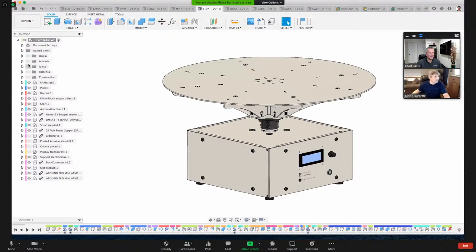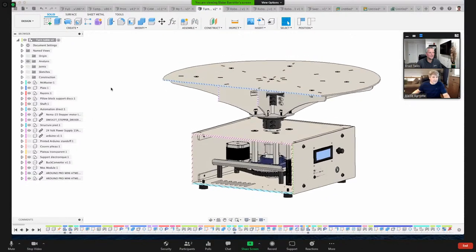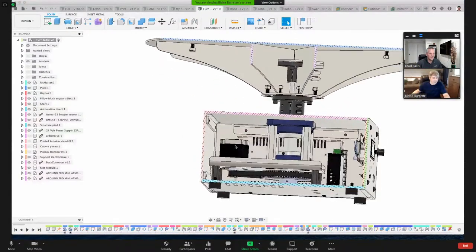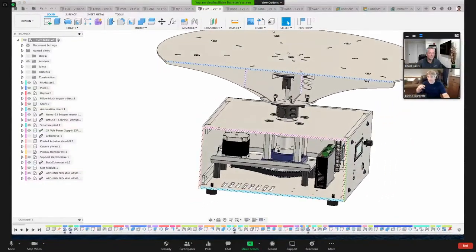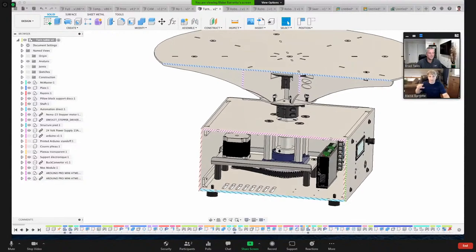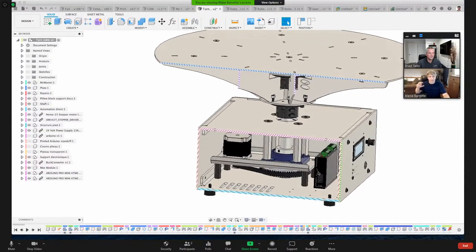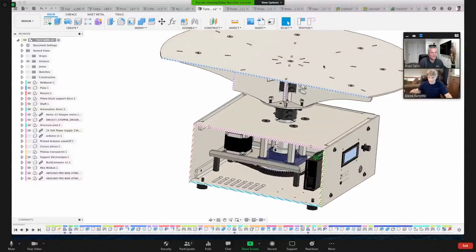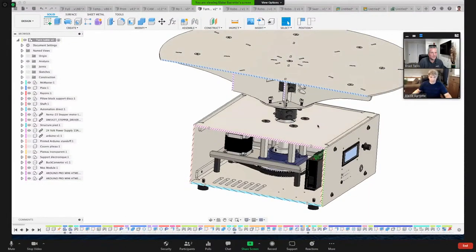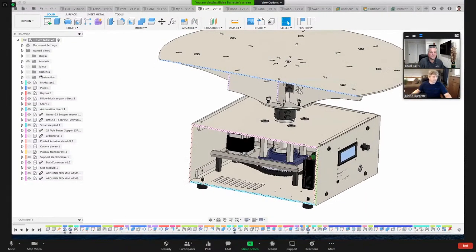I can show quickly the insides. You can see the stepper motor. At the shop where I work, we have a water jet cutting machine, so all the parts were water jet cut. And what's the word for that machine that bends? The sheet metal brake. Yeah, I think so. We also have that, so we could have all the sheet metal parts ready at work.